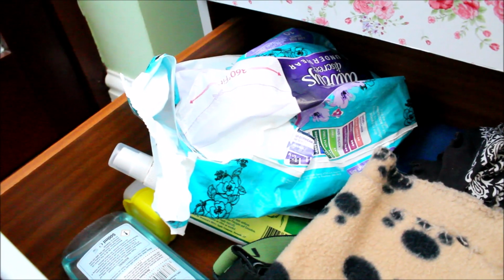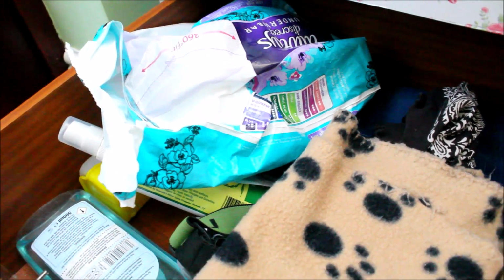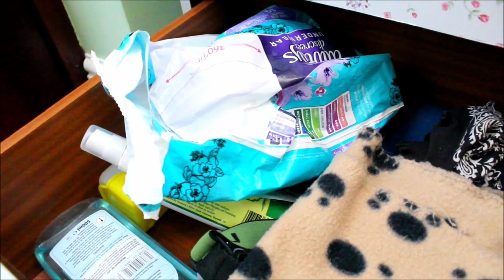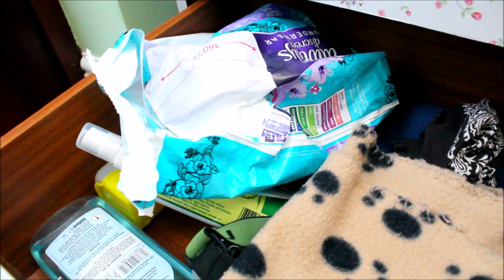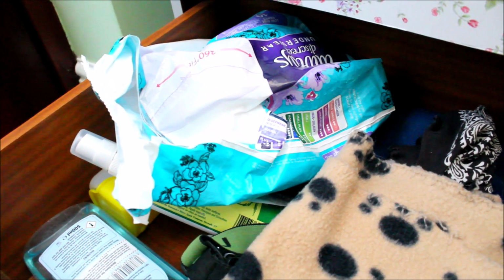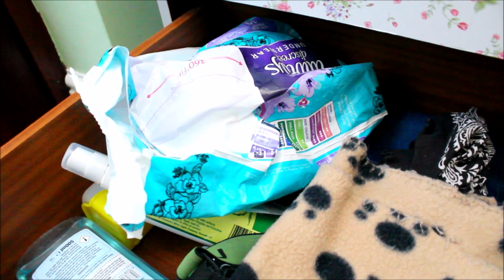So these are funny, these are women's underwear for periods, but we use them for her when she's on heat. It works perfectly. We just cut a hole and put her tail through. It's because she does leak everywhere, and that's the thing with having dogs that aren't spayed, so it's actually a good life hack. And she doesn't actually mind when they're on. She actually quite likes them.